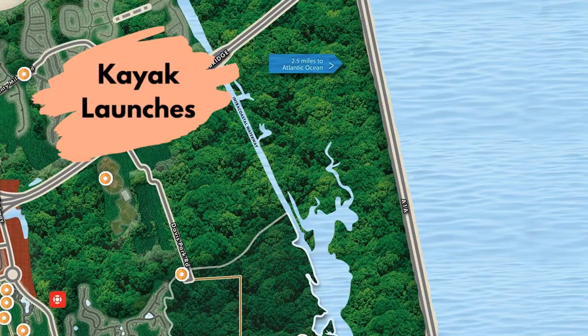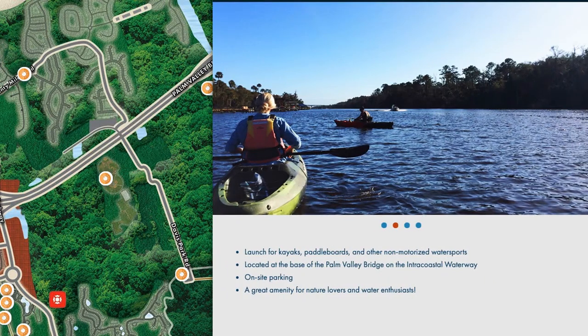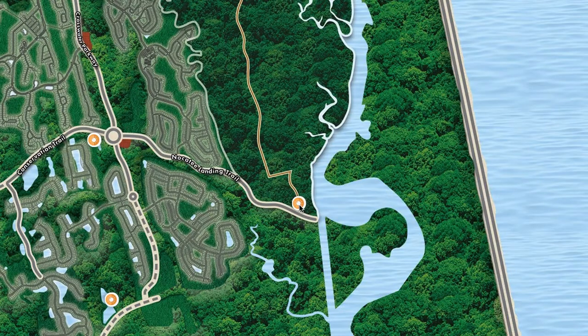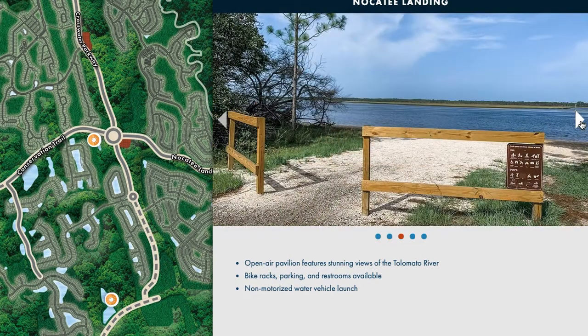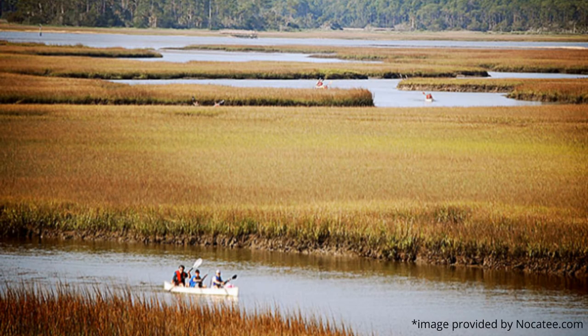Nocatee has not only one, but two separate kayak launches. One is just outside of Nocatee along the Intracoastal Waterway, just under the bridge, and there's a newer one called Nocatee Landing, and that is actually deeper within the community. There is a pavilion there for picnics, there are restrooms, and plenty of parking. You also have the ability to back your car or truck up right into the water, and it is for non-motorized sports only. So that could be your canoe, your kayak, your paddleboard, whatever it is that is non-motorized. And it is open from dusk to dawn.